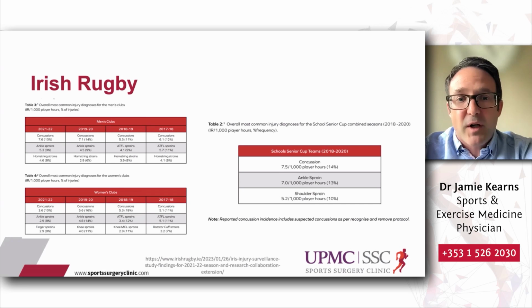The average length of time off from a concussion within the amateur game is approximately 27 days for men and about 51 days for women. So certainly within the amateur game, there seems to be a delayed return to play within the female game, and whether that's down to lack of access to medical care or prolonged symptoms, that is something that needs to be investigated further. But overall, the research would suggest that there is no difference in terms of return to play between males and females in sport in other settings.